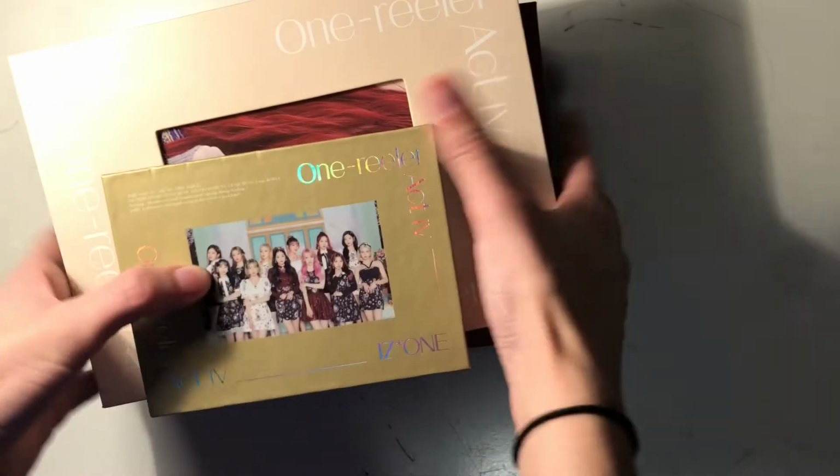Hi everyone. So today I'm just going to be going over some stuff I got. Today is Christmas, so I'm just going to be going over some of the K-pop related stuff I got because it'd be kind of pointless to go through the rest. So first up, I got my One Reeler albums.